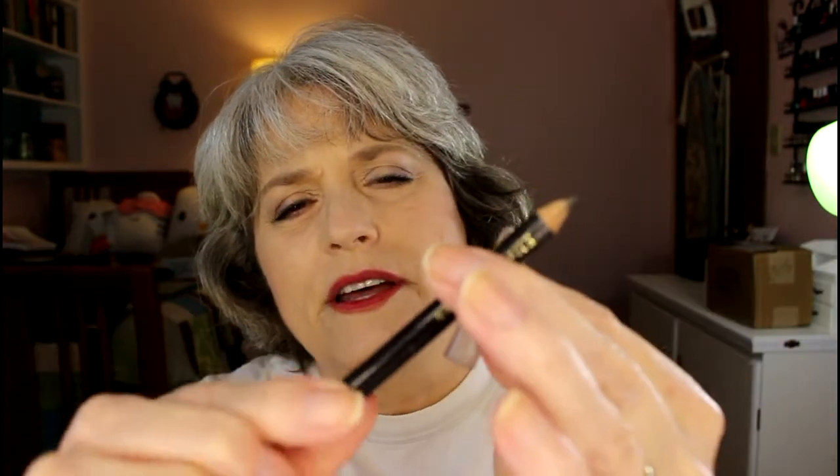And I did sharpen this quite a few times. I lost the piece of paper that had the measurement on it, but I can tell you that this was about this long, and you can see that now there's not a whole lot of pencil left. So I do put this in my everyday makeup drawer because I keep working on this.